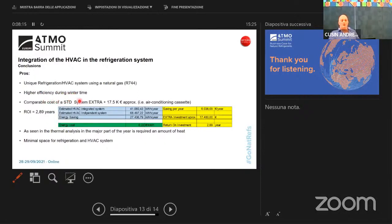With a comparable cost, because if you compare the systems, the difference is very small, approximately 17.5 thousand euro. And the return on investment results to be just below 2 years, using this value that is higher than the one you are used to, but more in line with the price increase that we are expecting in the next couple of years.